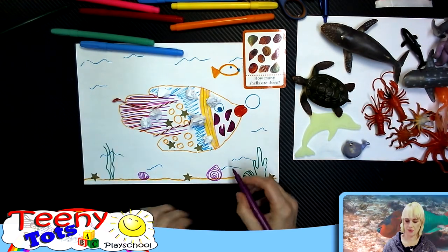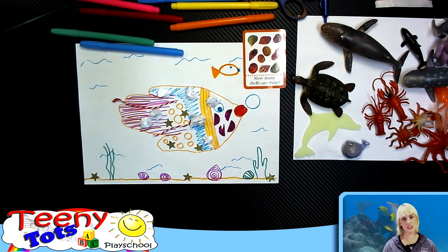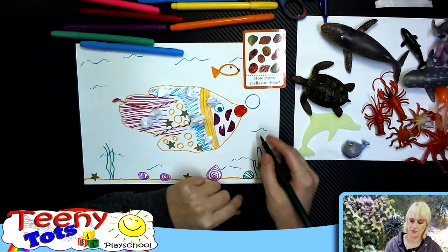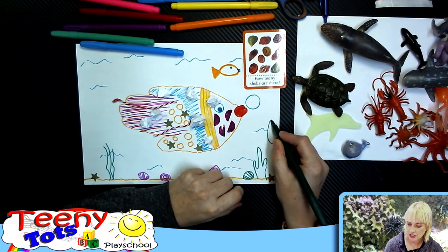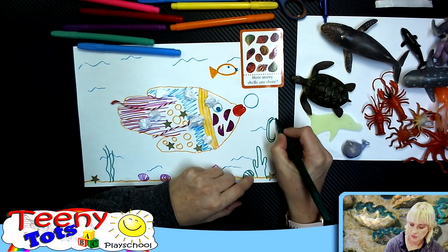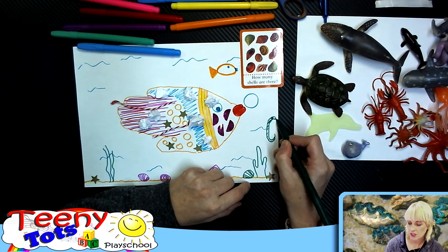Okay. Or you can just do a twirly shell. Okay, lots of shells. And you can draw a seahorse if you want to. Okay. And they've got a little curly tail, don't they? It's kind of got a seahorse shape. Not very good at that. It's got a little nose.